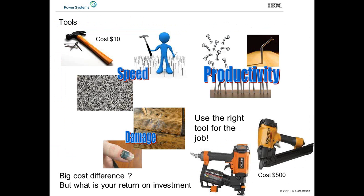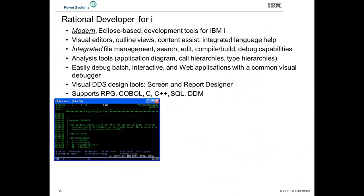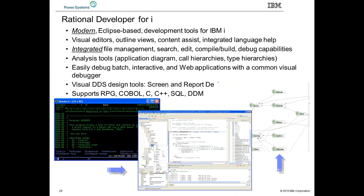I could make the same argument when it comes to Rational Developer for i. Rational Developer for i is allowing you to move from this green screen, character-based editor into a modern Eclipse-based development tool. This Eclipse framework is what developers have been taught in schools for the last 12 to 15 years. This is what they're taught on. It doesn't matter what language they learn, whether it's Java, C, C++, Visual Basic, .NET, PHP, Ruby, they're all using some form of a framework that looks like this, that provides them with navigation, the ability to have multiple source windows open at the same time, and an outline so they can quickly and easily see data definitions, where they're defined, how they're defined, where they're all used, get to where they need to go, and understand their code quickly.